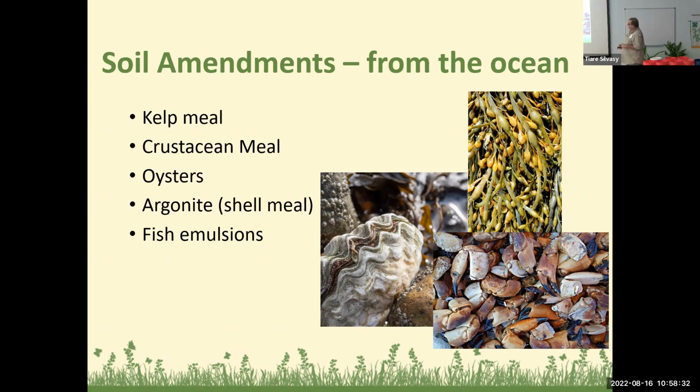Crustacean meal. Some people just call it crab meal. It's mostly crab meal, shrimp shells, lobster shells, all ground up. And we're going to show you what this stuff looks like. Oysters, calcium carbonate for liming purposes, adjusting pH.